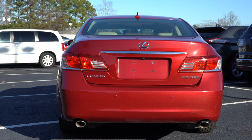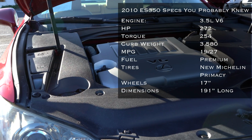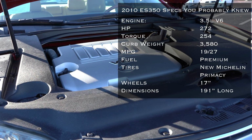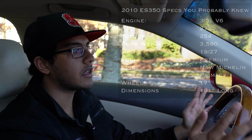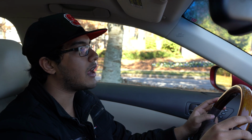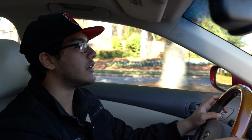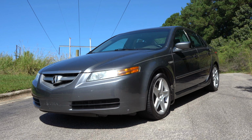Let me put some specs out there. It's got that traditional 3.5 liter V6 that Lexus is very much known for. It produces about 272 horsepower and 254 pound-feet of torque. That is on premium fuel. You can expect 19 city, 27 highway. Really decent numbers, actually similar to the Acura TL, both of which are front-wheel drive platform vehicles.